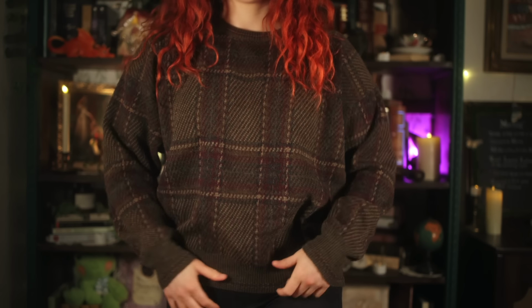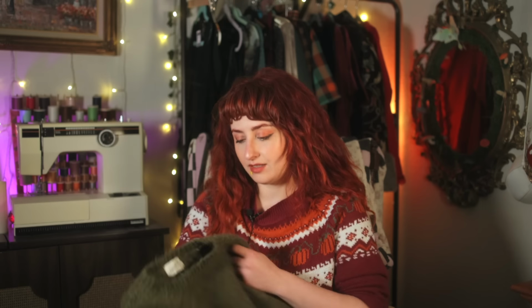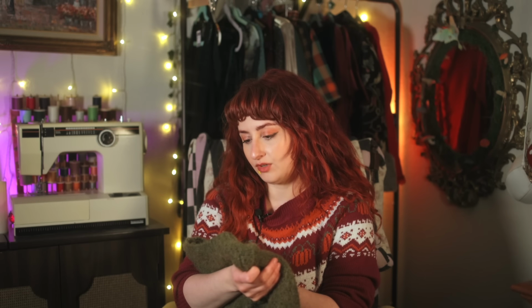And next is a sweater that is in line with my other men's sweaters that I get from the men's section at the thrift store. Don't pass that up. The grandpa sweaters are elite. I might be your grandfather. Hi there, young people. And then this one is a Universal Threads.